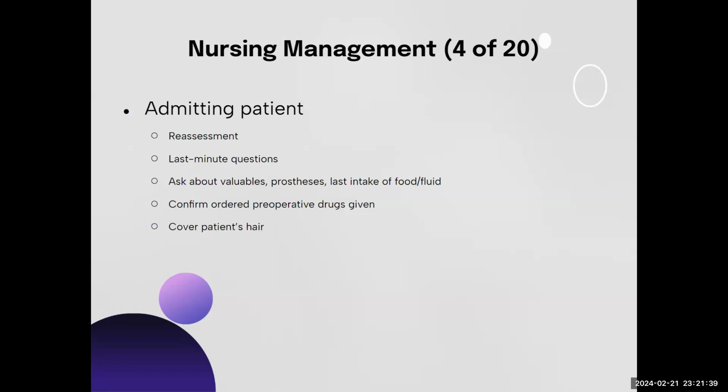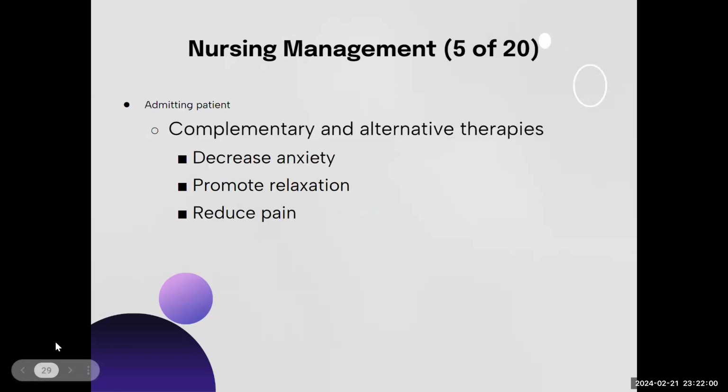And so as we're getting ready to go in, we're going to answer any last minute questions, make sure that the dentures, the glasses, all those things have been removed, and ask about when their last food and drink was and any pre-op drugs that were given. We also put a hair cover on the patient, because we don't want any hair floating around in the sterile environment.